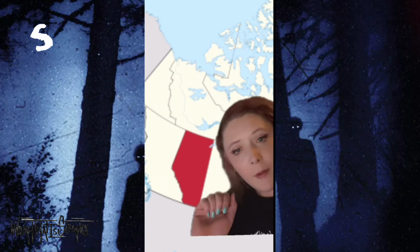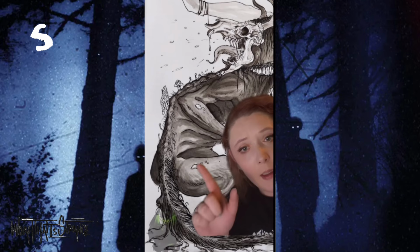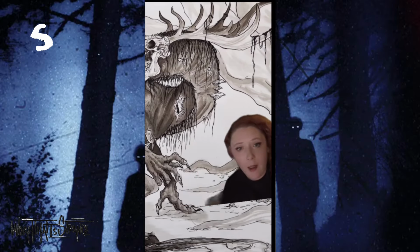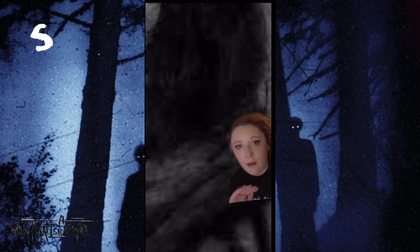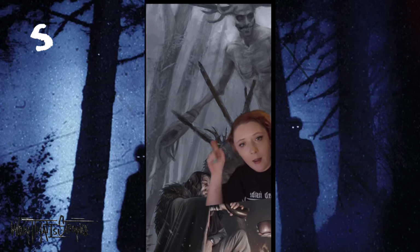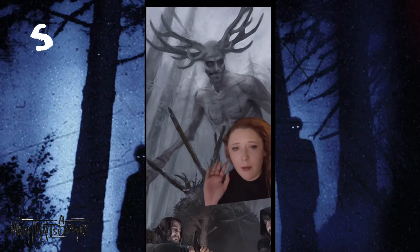So I looked into the native cryptids of Alberta, Canada. Probably the most infamous is the Wendigo, a cannibalistic spirit that lives in the desolate parts of the woods in the northern part of America and Alberta, Canada. But I don't think that's what this is.